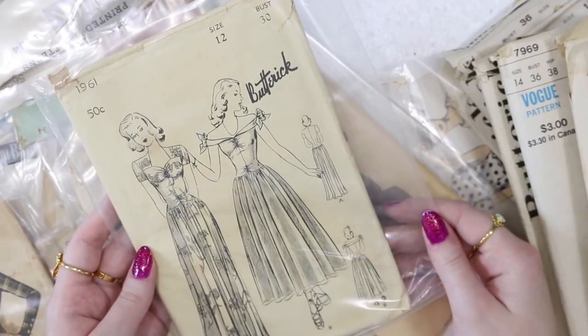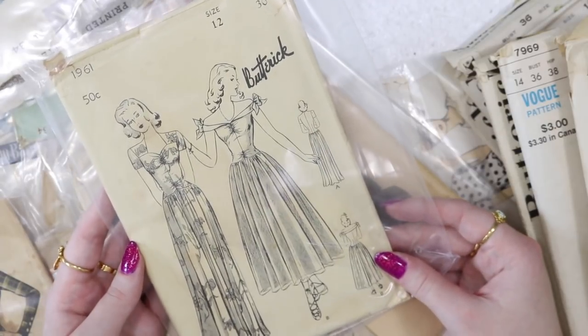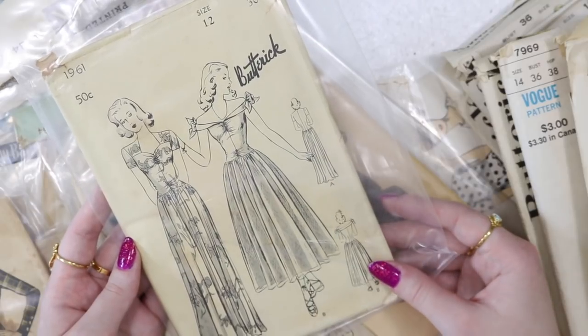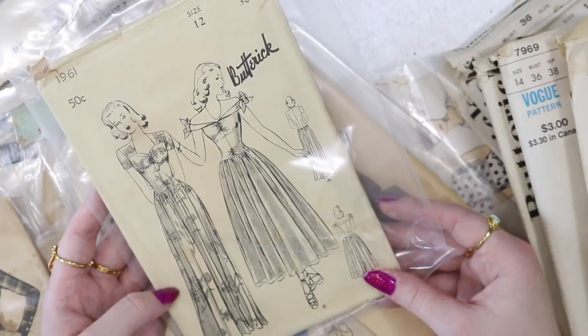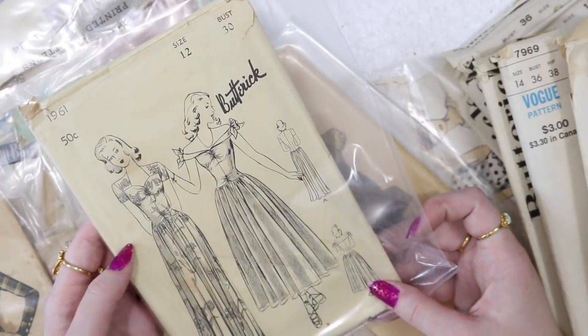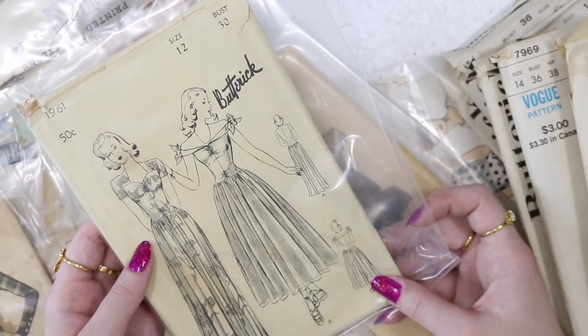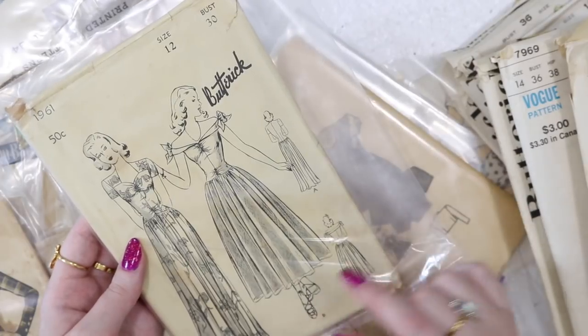This is another Butterick pattern. This one is so cute, again for the 1930s, and looks to be in excellent condition given its age. It's for a 30-inch bust, so it's a size 12 and it's number 1961. You can make an evening gown out of this that's floor length with these really interesting kind of sheared ruche details on the bodice and then a yoke that leads into these little sleeves. Or you can make an off-the-shoulder option that has those seam details and a shorter skirt.